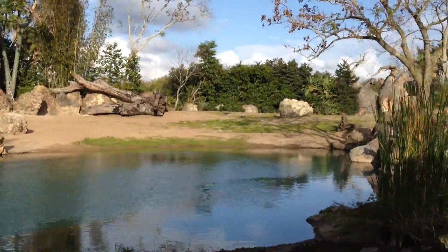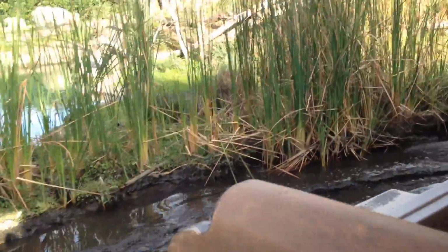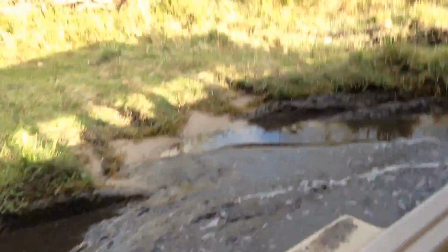There's a bunch of pink flamingos coming up down low. A whole lot of them. Where?